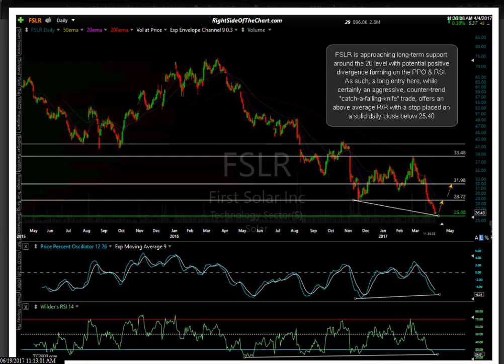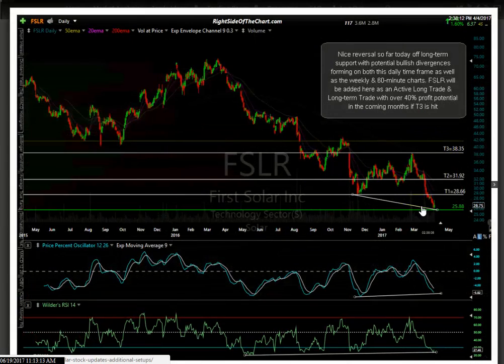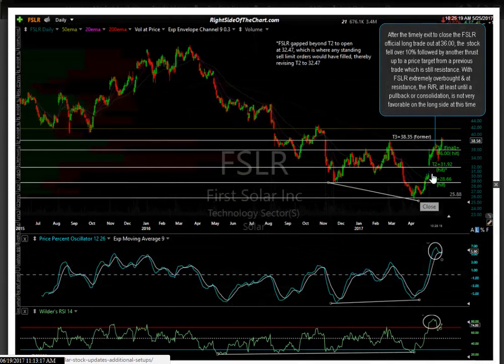A quick update on First Solar. This was an official trade idea. We did very well on this one. Caught it right at the lows. This goes back to April 4th, and that's an update. That's another April 4th chart. Let's see what happens. So there it is.